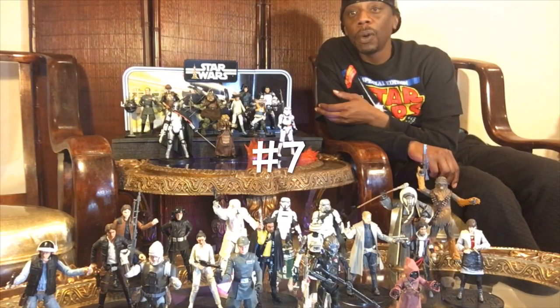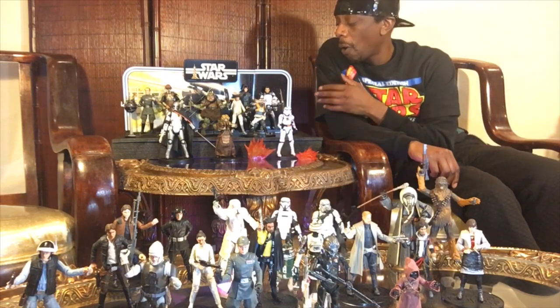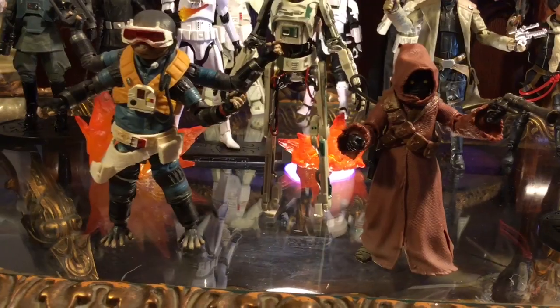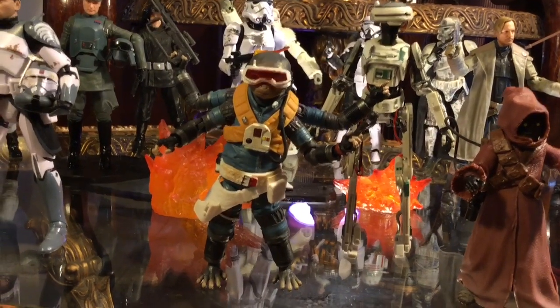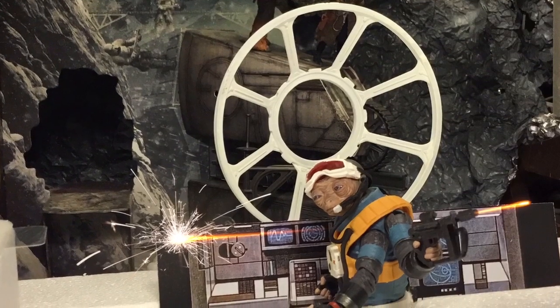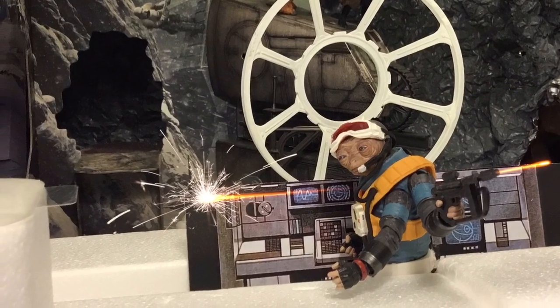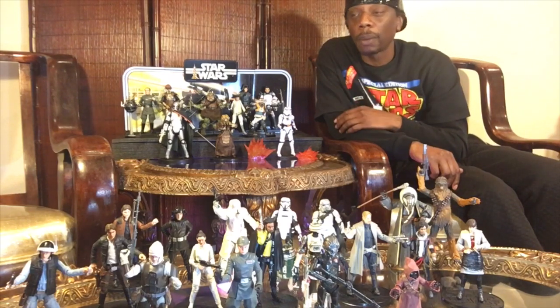All right, guys, and then moving on to number 7 for 2018, that is going to be our Rio from the Han Solo Star Wars film. Rio is one of my favorite figures and characters from the Solo film. The four arms with excellent articulation, two weapons, the goggles, sculpt, awesome job, excellent figure. But it did slide in at number 7 on my 2018 list for the Black Series figure.